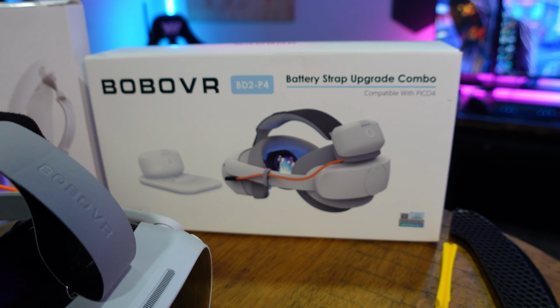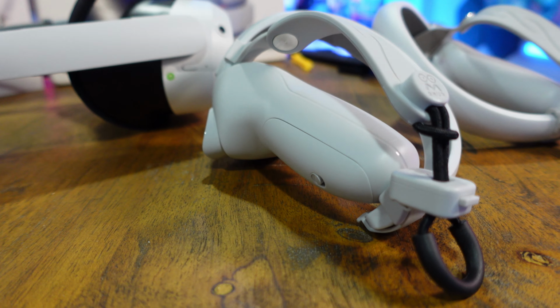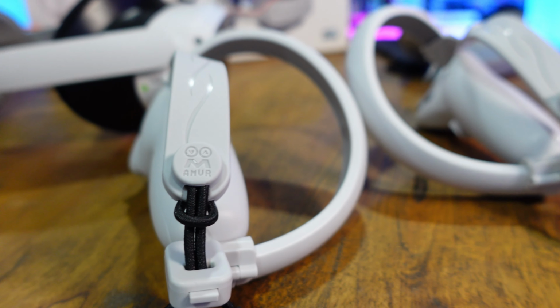We're gonna cover that a little bit more. I haven't had it on there real long. I just put it on there this morning. I've been playing some games with it, so I'm still up in the air a little bit on that. But one thing I did want to talk about, the AMVR controller grips.